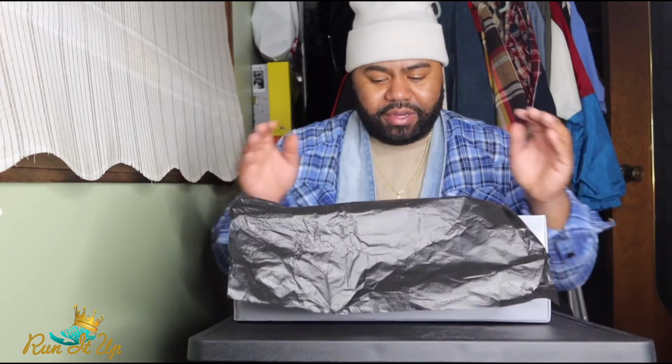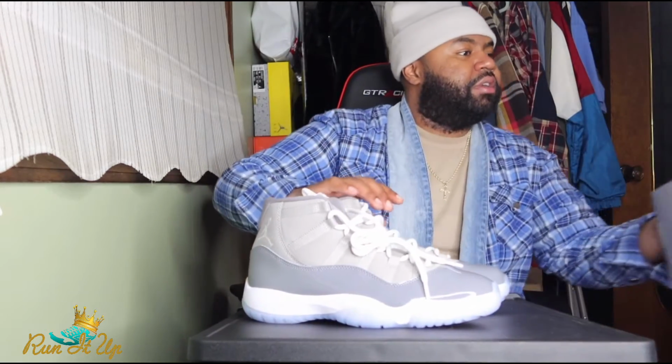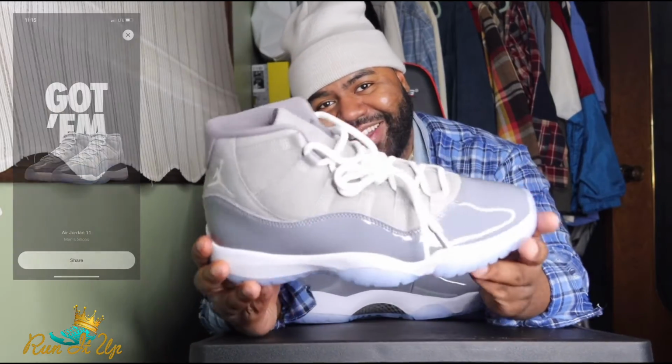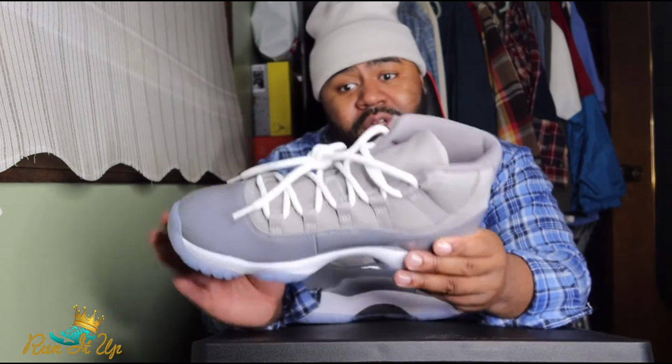But we got the trash bag black paper in here, and then we got the kicks. They're crispy, bro. These are crispy. So like I said, they did an early shock drop of these about a week ago. I was actually able to get 2 of my personal size, so with that being said, I was able to put them next to each other and make sure I was able to get the crispiest pair possible.